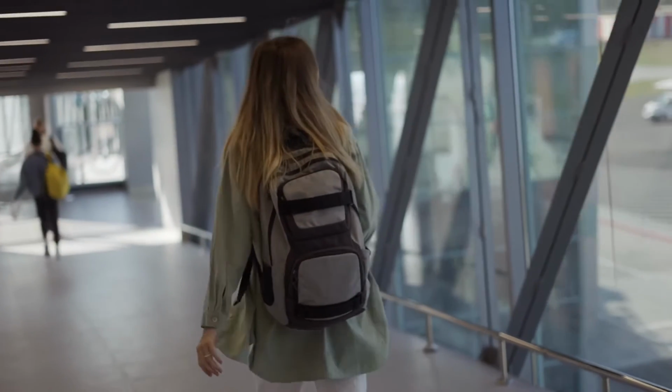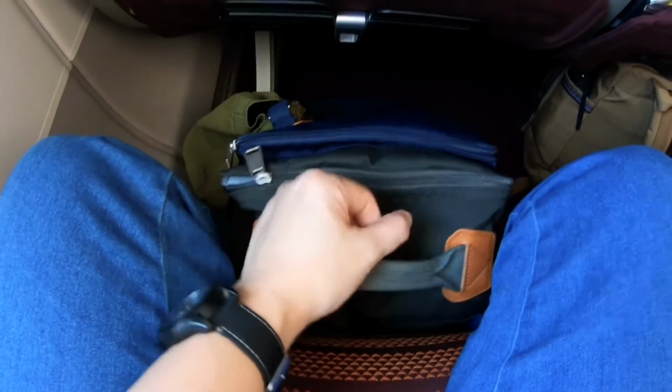So let's now talk about what you should pack in each type of bag, and then I'll follow up with the items that are restricted for each luggage type. So let's start with the personal item bag. Your personal item bag is going to be your most accessible type of luggage because it'll be located under the seat in front of you and easy to reach.